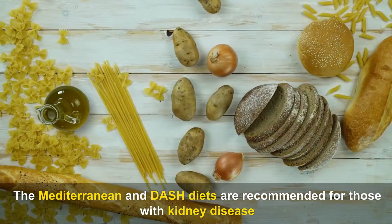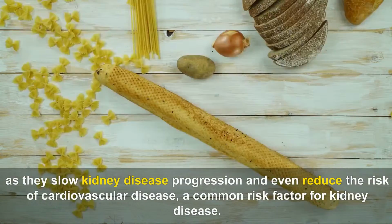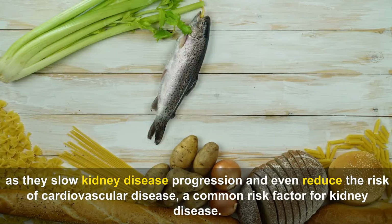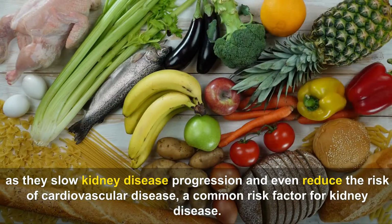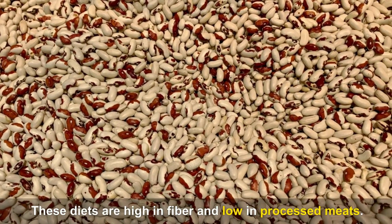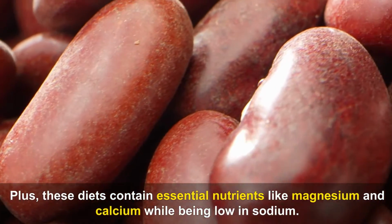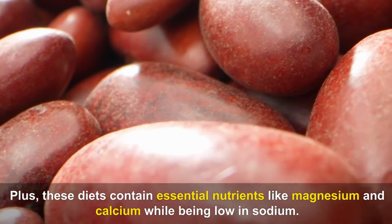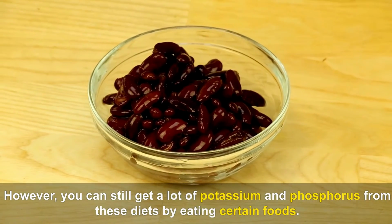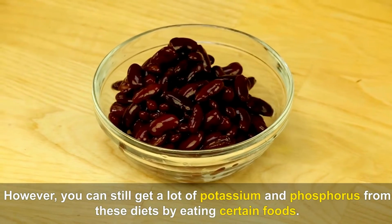The Mediterranean and DASH diets are recommended for those with kidney disease as they slow kidney disease progression and even reduce the risk of cardiovascular disease, a common risk factor for kidney disease. These diets are high in fiber and low in processed meats. Plus, they contain essential nutrients like magnesium and calcium while being low in sodium. However, you can still get a lot of potassium and phosphorus from these diets by eating certain foods.